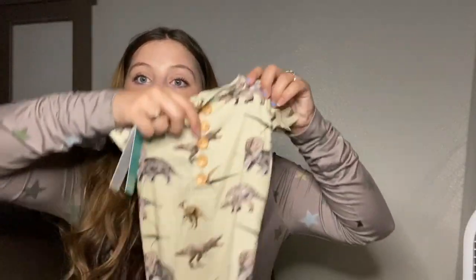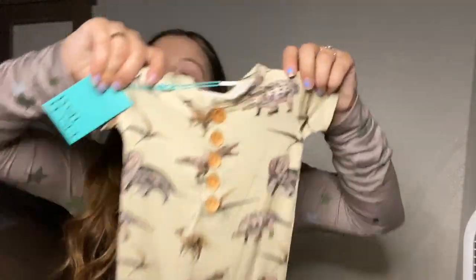So this is what the 0 to 3 months looks like. They are very soft, so it makes it really stretchy. And so they do last longer depending on how big your baby is, but they do last longer than the actual sizing. So I love this.